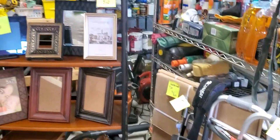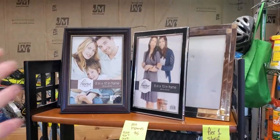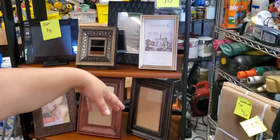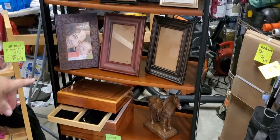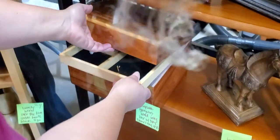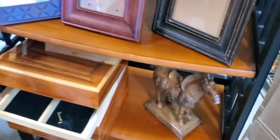All right. So we've got a lot of frames. We've got these 8x10s. All the frames in this case are just $5. So 4 8x10 frames. We've got 1, 2, 3, 4, 5, 5x7s. This is 3x5. Doesn't have a glass. And then we have this beautiful inlaid box that has a tray. It's deep. It's a keepsake, and it's got a frame inside. We're asking 35 for that. Little wood horse for $8. Here is one of these. What do you call these? It's a digital one.